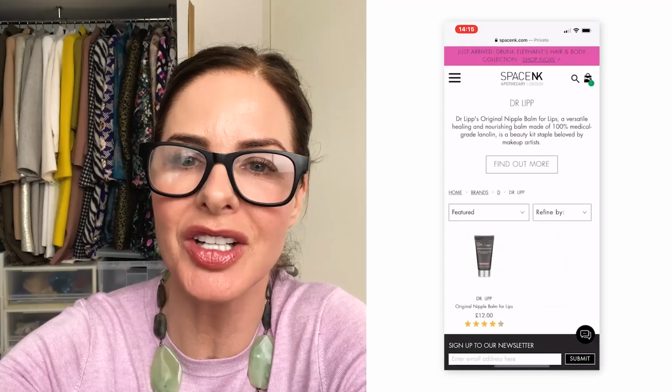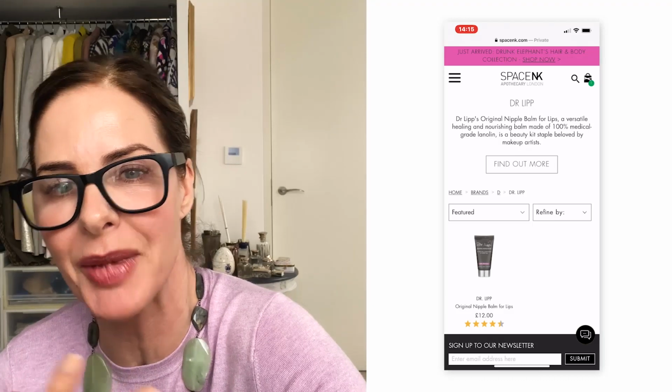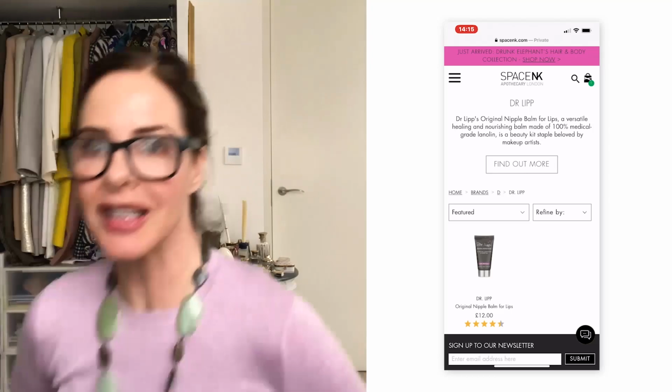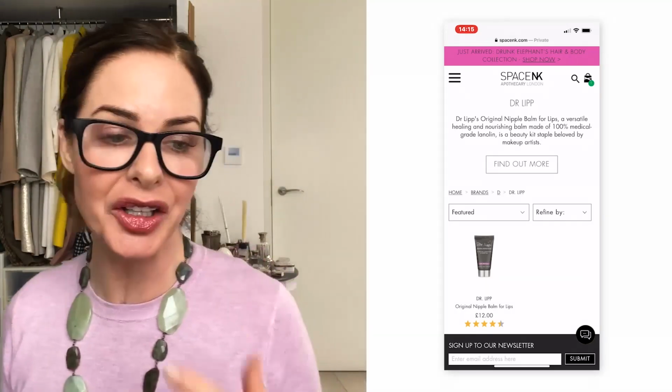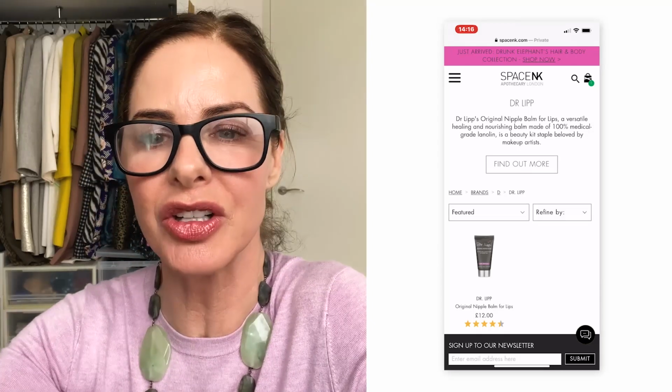Dr. Lip is just that lovely, you know, Dr. Lip, it's the original sort of nipple cream. It's made with lanolin, so if your skin isn't happy with lanolin, don't go there, but it's a very good lip treatment. I mean, I have Ana, which is our really hydrating lip treatment, but this is a lovely lip treatment too.